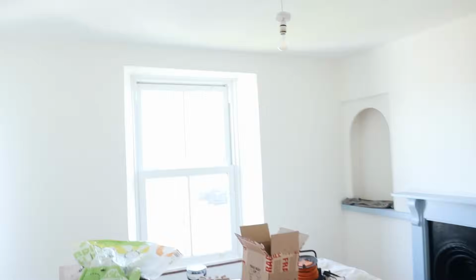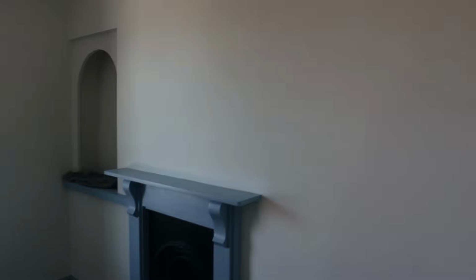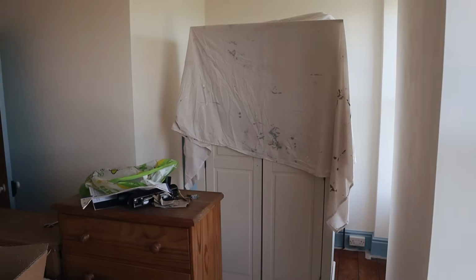But I love the actual tiles and everything in here. So yeah, just lots and lots of painting. But how lovely does it look in here now that it's all done and Alex has filled and caulked, so he's been very neat about that. That looks so much better. I think I showed you that the other day. So it's all nice and neat, and then our lovely wardrobe is cream now.